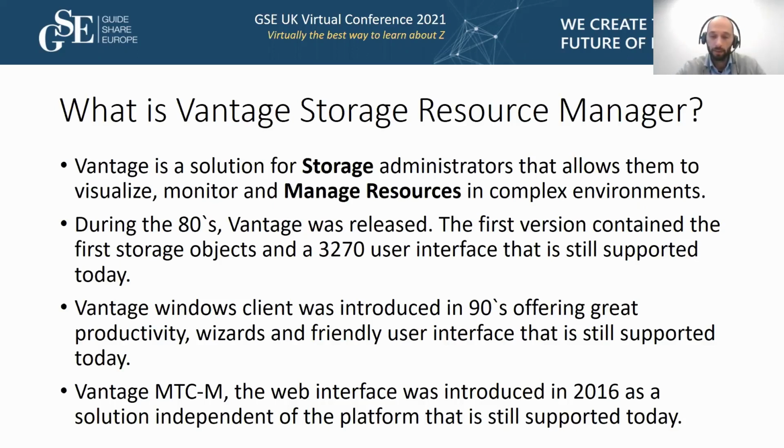I'm referring to the Windows Client, speaking about the latest version that is out there, not the version that was released in the 90s. Anyhow, in 2016, we released the MTCM, the web interface for Vantage. One of the major advantages is that it is platform independent. Where the Vantage Windows Client has to run in a Windows environment, albeit a personal computer or a server, it must be running a Windows operating system, Vantage MTCM runs in OMVS, so it stays on the mainframe and can be accessed through a URL from pretty much any browser out there: Safari, Internet Explorer, Mozilla, Chrome, and others. This is one of the advantages, but there are more to it.